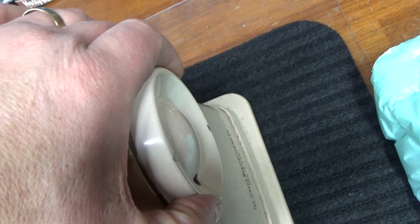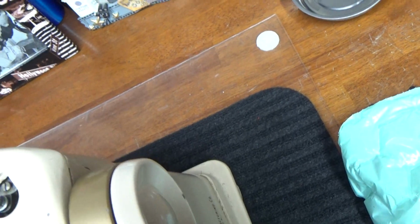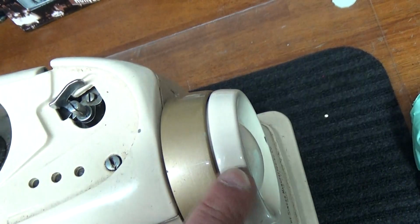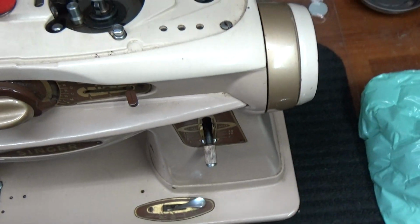And here's kind of our hidden clutch right here on this 501A. You just turn that towards you. I can't do it with one hand because I'm holding the camera, but you just turn that towards you and that disengages the clutch, so you're able to wind a bobbin with this machine.